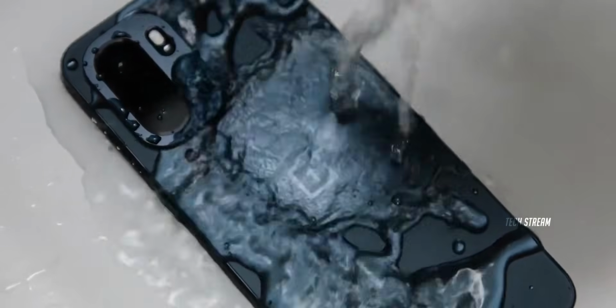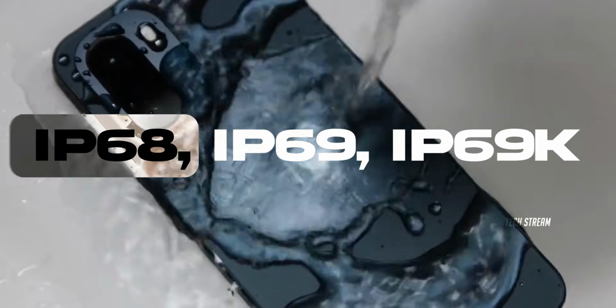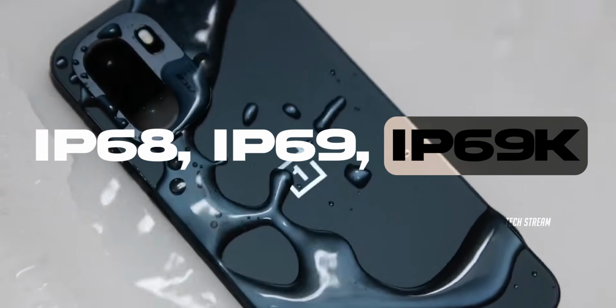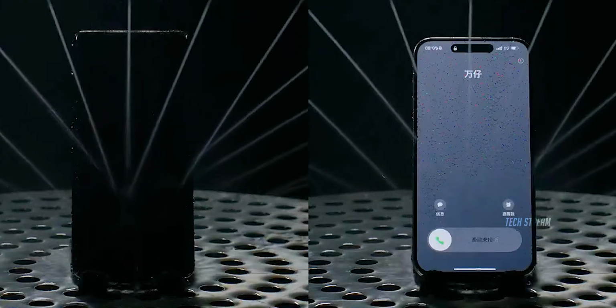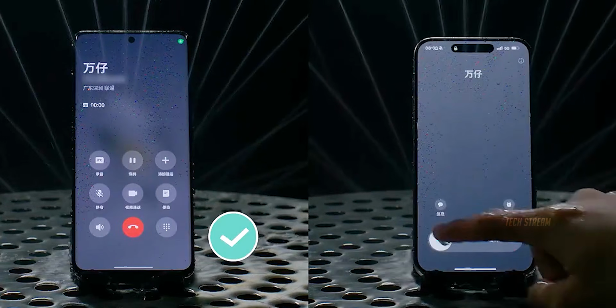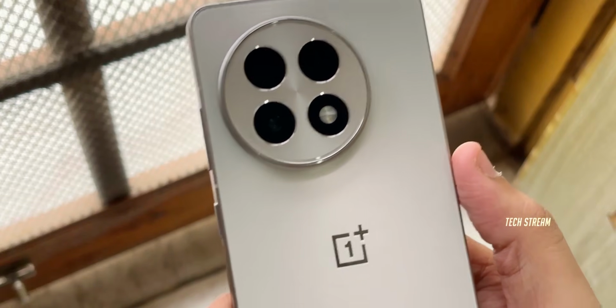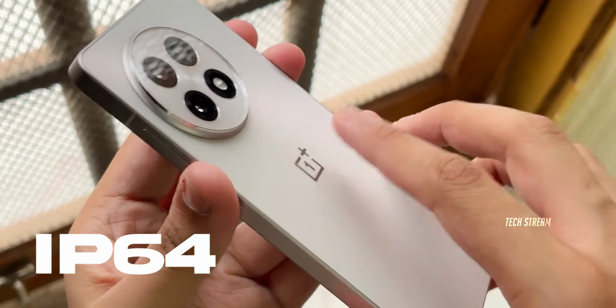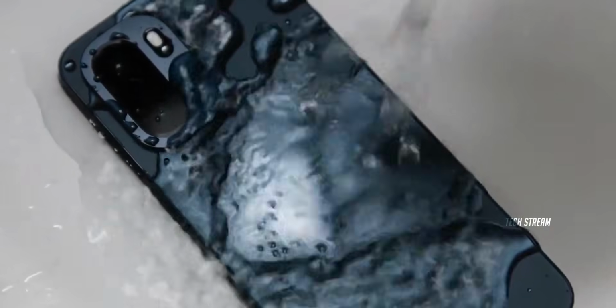Now you get a triple IP rating: IP68, IP69 and IP69K. Let me translate. Your phone can survive being dunked underwater, blasted with high pressure water jets and exposed to high temperature water. The 13R had IP64, which was unacceptable at that price. This is overkill in the best way possible.